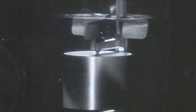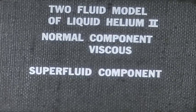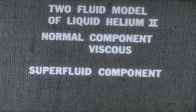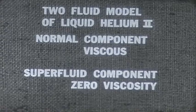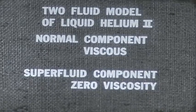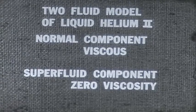But the normal component cannot flow through the narrow channels of the ceramic disc because of its viscosity. The second component has zero viscosity, and it's called the superfluid component. We think that it does not participate at all in the rotating cylinder experiment below the lambda point. It stays at rest. On the other hand, it can flow through channels of 1 micron diameter with the greatest of ease, encountering no resistance whatever, because it has no viscosity. As we'll see later, this flow is not impeded even when the capillary diameters are made far smaller than 1 micron. This thought construction is called the two-fluid model for liquid helium-2. Whether it is correct or not depends on further tests comparing the theory based on this model with experimental results.